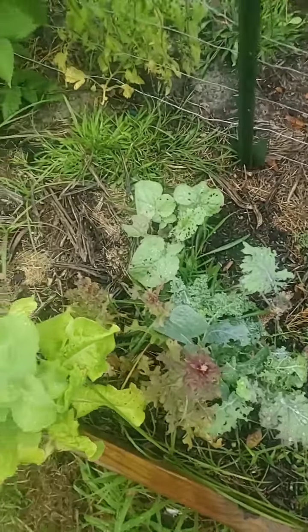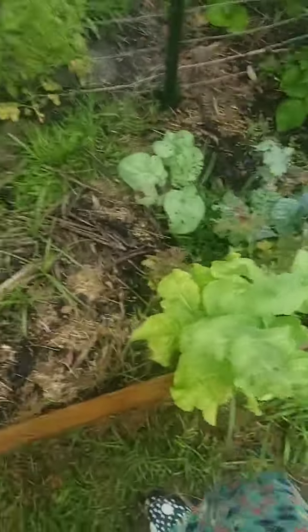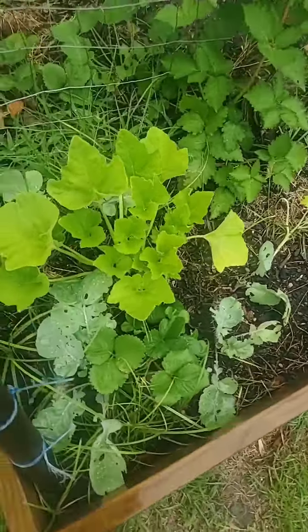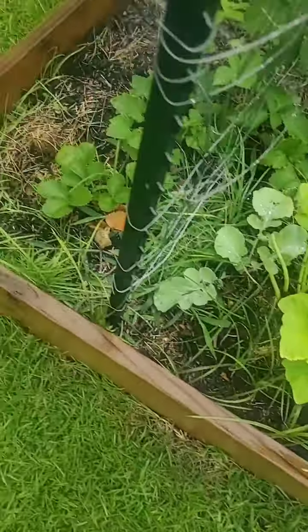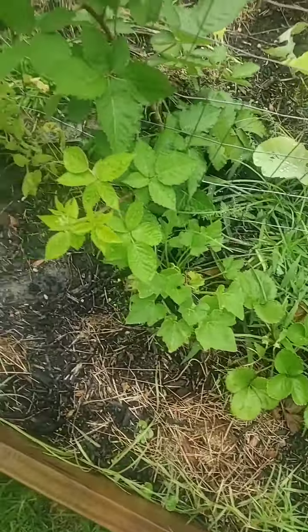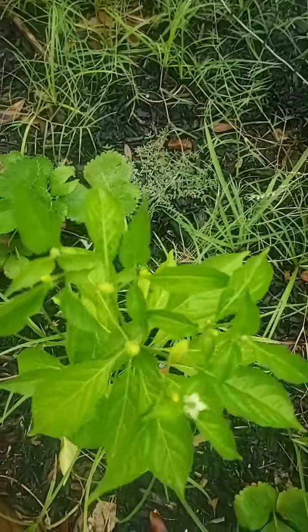Chamomile reseeding. You can see some of our kales and rutabaga still stuck there from winter. Another lettuce. My beautiful patty pan squash. This one's a sunny delight. Another one. Strawberries. Tomato. Some more strawberries. Tabasco peppers are just about ready.